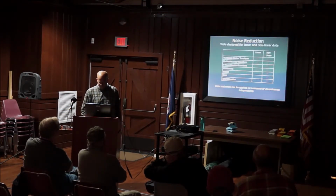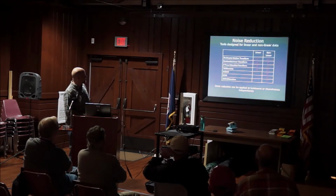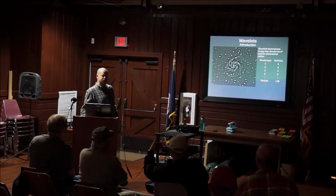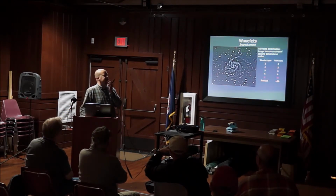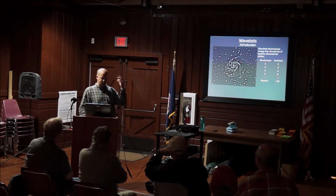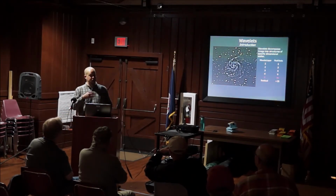So with that, I was going to go into noise reduction and the table of the different tools you can use for noise reduction. When you run wavelets, that creates a mask that you can then apply another function to. Well, how to say this. This whole wavelet concept is going on under the hood all the time. So that HDR multi-scale transform we looked at earlier, which is the dynamic range, when you're selecting the levels, that's talking about the wavelet layers.